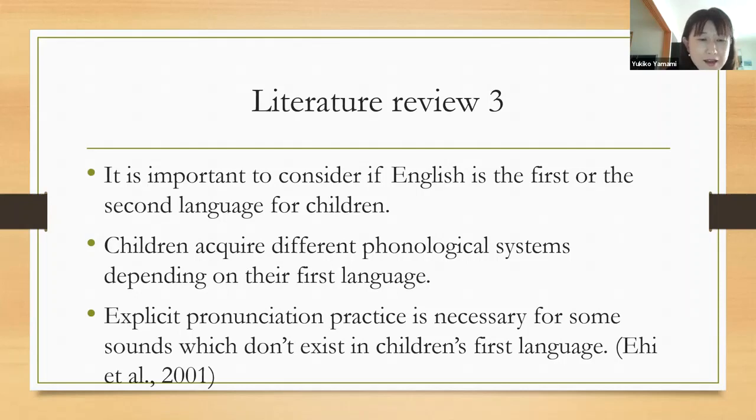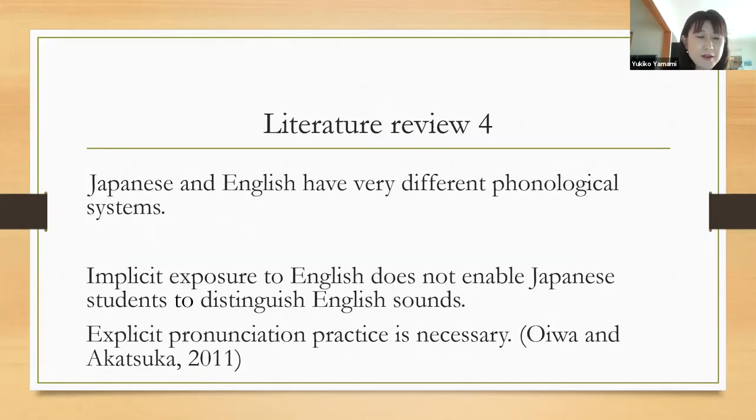Next, I investigated some studies about Japanese children. These studies say that Japanese and English have very different phonological systems. Therefore, implicit exposure to English does not enable Japanese students to distinguish English sounds. Therefore, explicit pronunciation practice is necessary for Japanese students who learn English.